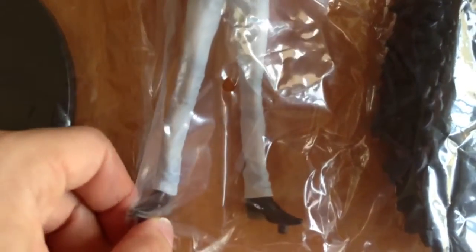Welcome back if your ears are now uncovered. So let's have a look at the figure. So it comes in 4 pieces. So one is the black base, which pretty much all of the Grandline Men figures come on. And then we have the figure itself, and you'll notice the pins are in the feet.